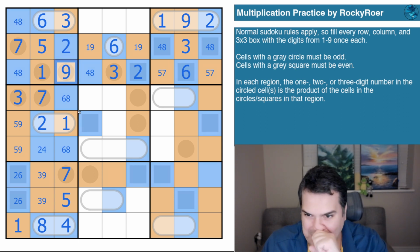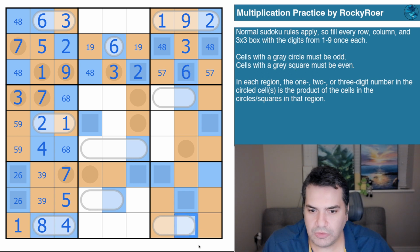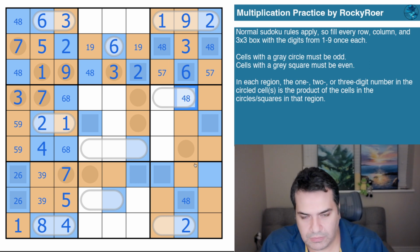This is going better than I expected, if I'm honest. I was thinking I'm going to be reaching for that calculator any second now. Although, famous last words. I probably shouldn't have said anything. 6, 4, 8. Looking at this cell, that's a 2. This is 4 or 8. Well, this is 4 or 8 as well.